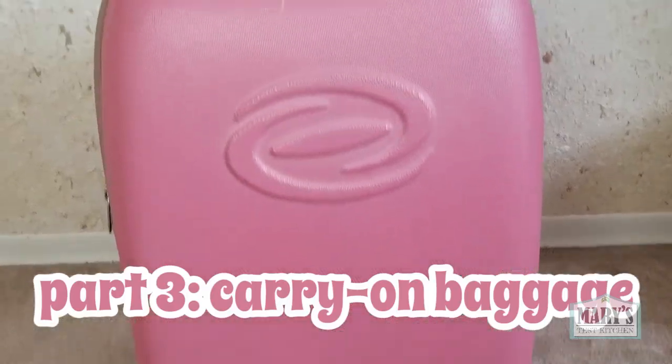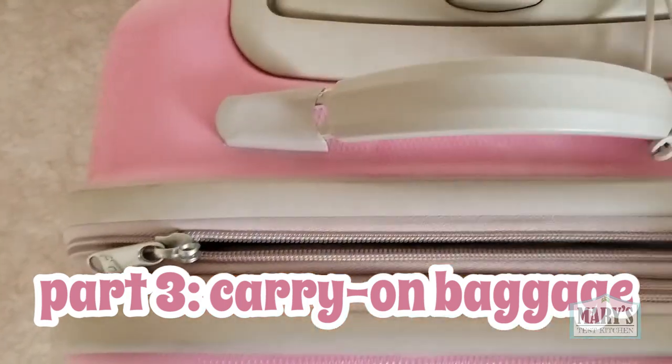And then lastly, I have my empty water bottle. This is a 32 ounce. Is it 32 ounce? And that's pretty much it. Which leaves me with just the carry-on, which I'm kind of proud of. A weird thing to be proud of, but here we go.